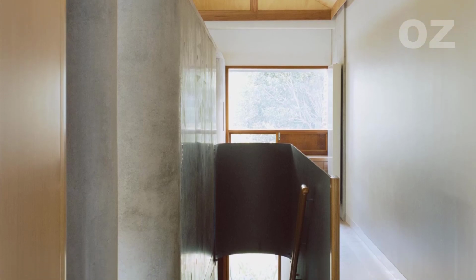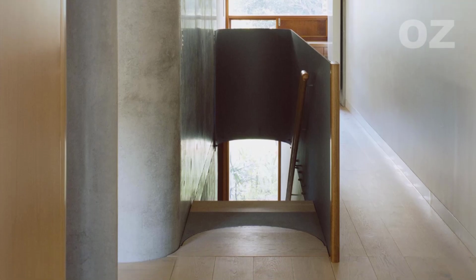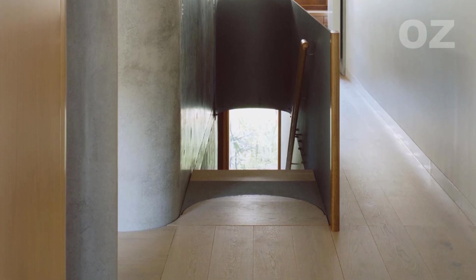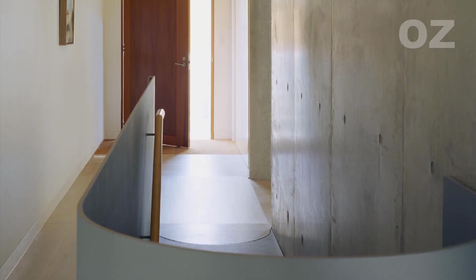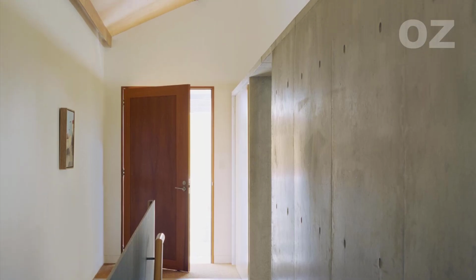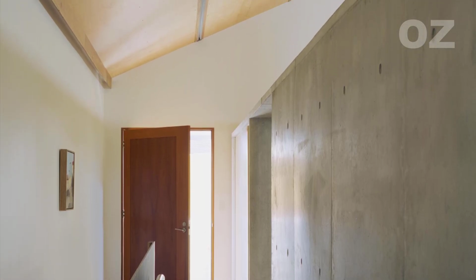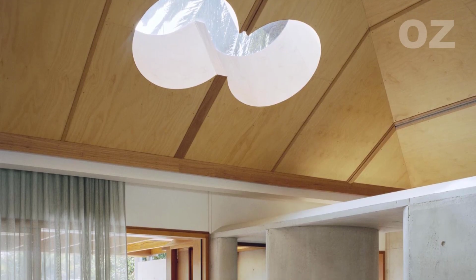The true transformation unfolds behind this preserved frontage. Here, the new construction gradually emerges, expanding the footprint of the home deeper into its site. Despite the modest size of the allotment, the design achieves a remarkable sense of spaciousness, a welcome contrast to the more traditional, narrow terrace houses prevalent in Sydney.